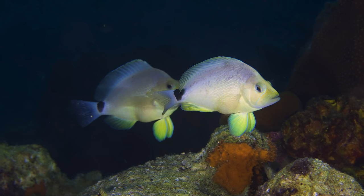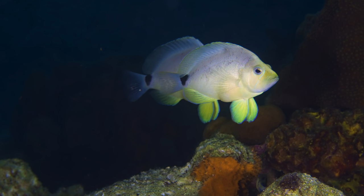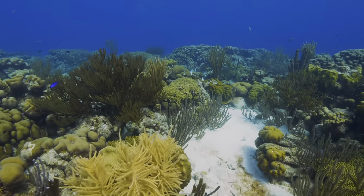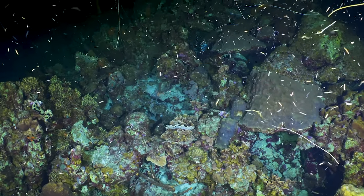Also, we are going to see Butter Hamlets spawning. It is just really magical to watch the dance they go through to do this. We're also going to take you out at night to the Tolo dive site, maybe a day or two after the full moon, and the marine life that comes up will just blow you away. There's so much in the water at that time. We've caught that on camera.